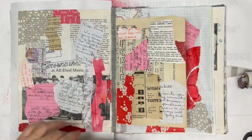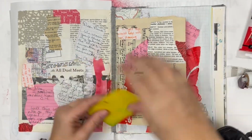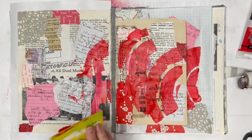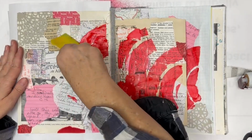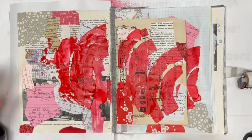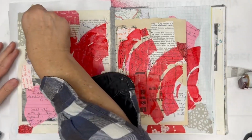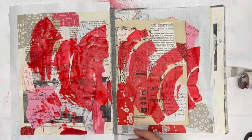But I thought it was kind of fun and really sporadic, and it didn't have any precise placement. So that's really what I was looking for in the long one with adding the red into the page. And contrary to my brain thinking, oh, this is going to be a lot of red, I dried down that side and went on to the next and added it to those pages as well.